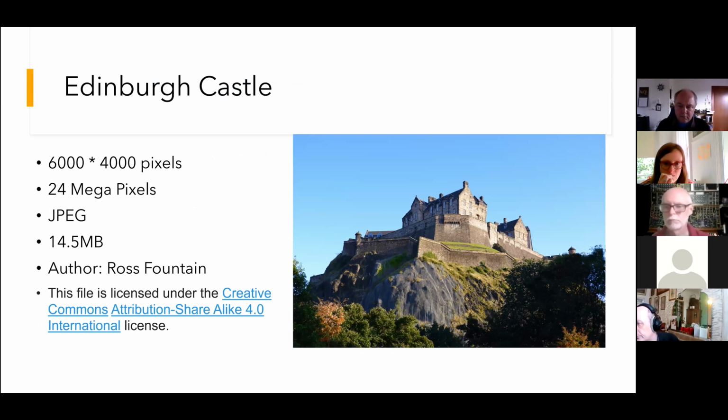6,000 by 4,000 pixels is a pretty standard size for a 24 megapixel camera. If I want to make a poster with it, I might want to use all of those pixels. But if I want to zoom in and just use a part of it, then that might be useful. But the screen that most people have is 1920 by 1080, so it's about 2000 by 1000. And so there's not a lot of point in putting a photograph that is 6,000 by 4,000 into a web page or onto social media.